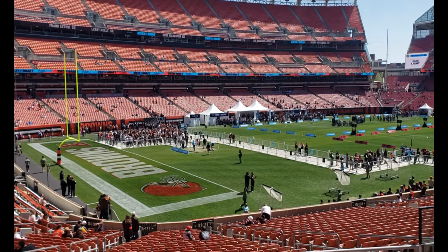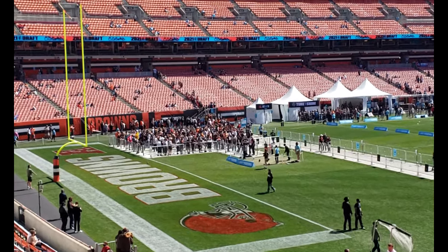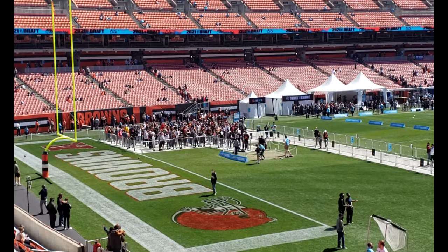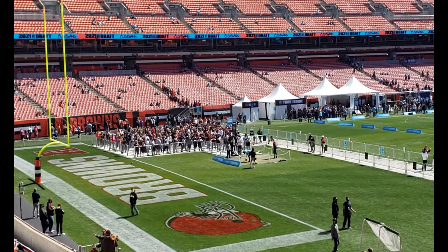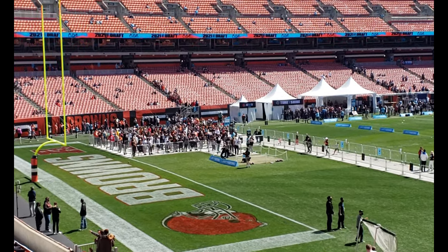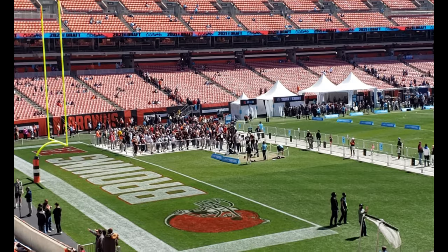Alright, we're in the stadium right now, so let's see how these guys do with their field goal kicks. Oh, much tougher than it looks in real life. People criticize kickers for not nailing 45-yard field goals. Well, there you go. That one drilled it. I think. It's always hard to tell from an angle if it went through.